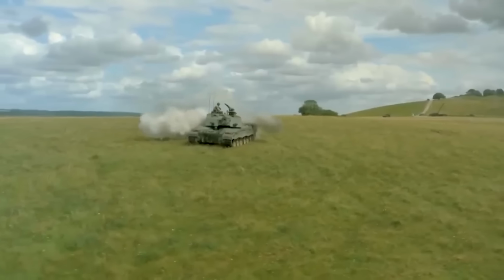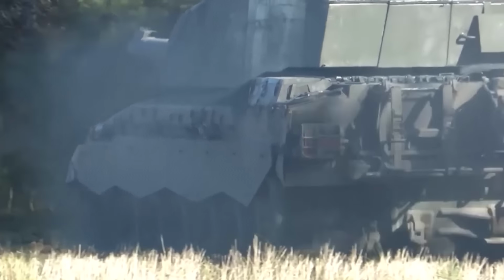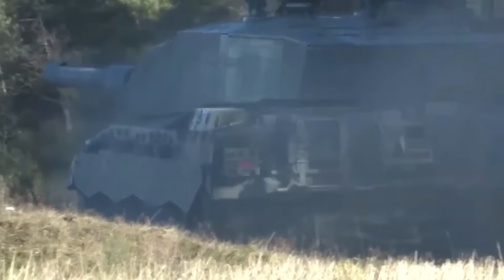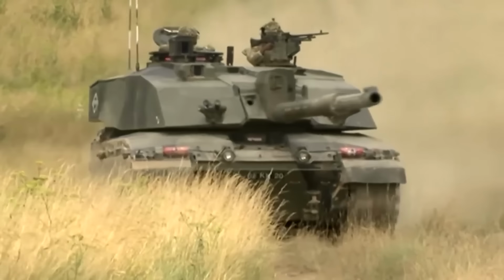It's a battlefield reality. While it rarely fires at the absolute maximum range, the fact that it can instantly shifts the psychological balance. Russian armor commanders know now, if they're spotted, they can be killed before they ever get close enough to retaliate. The machine's secret isn't just the rifled cannon, it's the brain behind it.